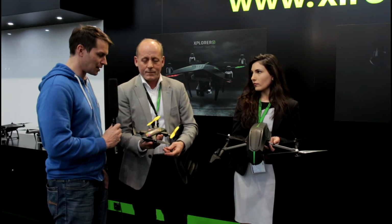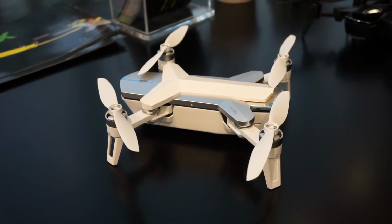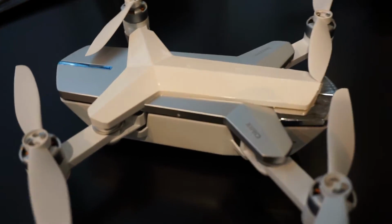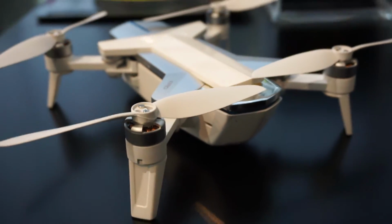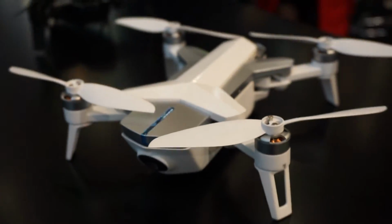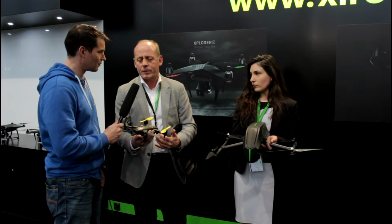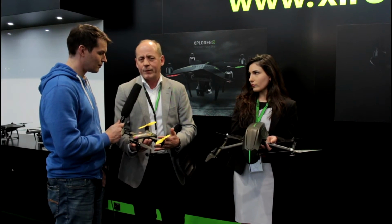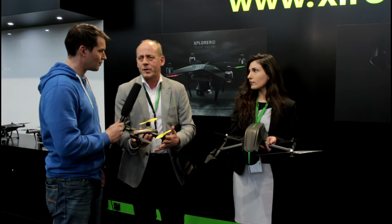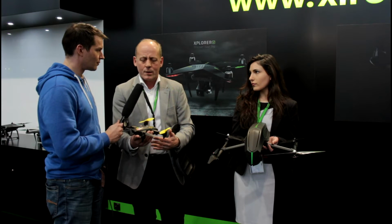I guess it's not so long, but no. The flight time is expected to be 12 to 16 minutes. We are finalizing the model at the moment because we're going to start production end of this quarter, and we will start delivering it in the shops in the next quarter. And we hope that we can bring the flight time up to 16 to 20 minutes. But at the moment it's 12 to 16 minutes.